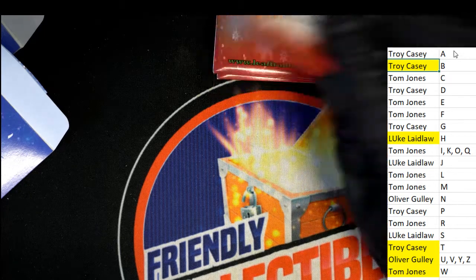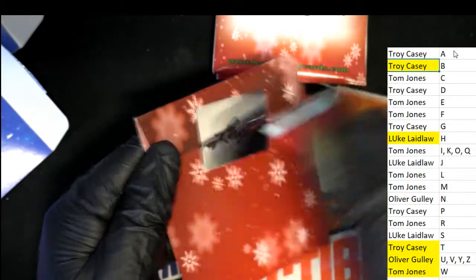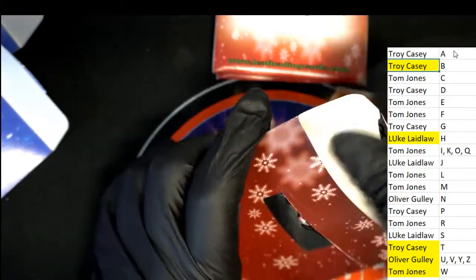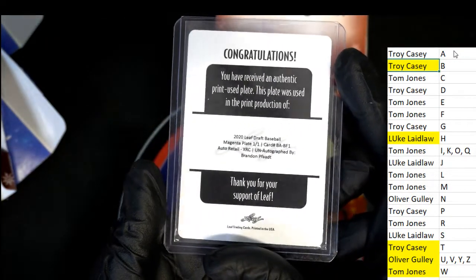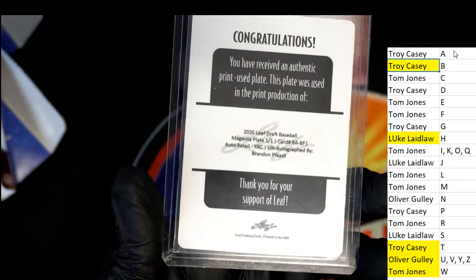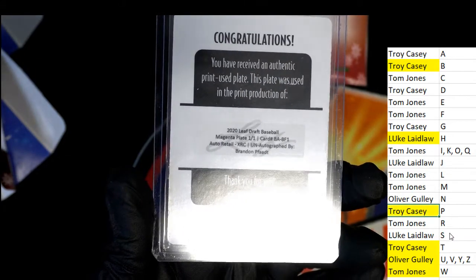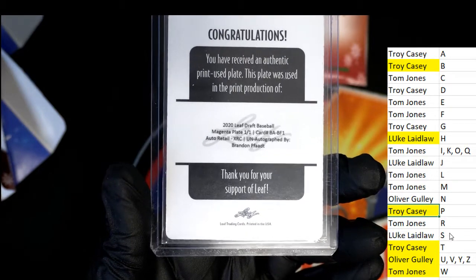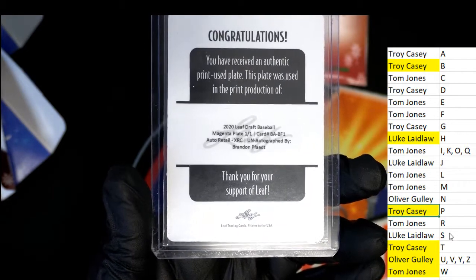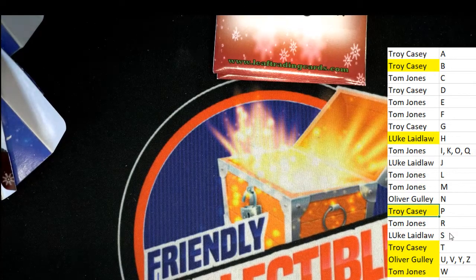Hit number seven. Letter P owner. Troy C. Nice one for you. I don't know too much about this young guy here. Printing plate.